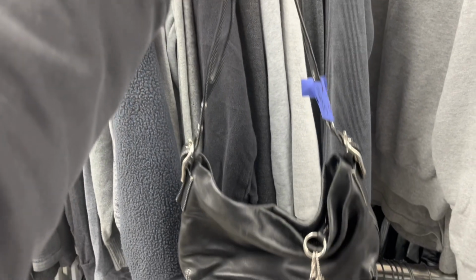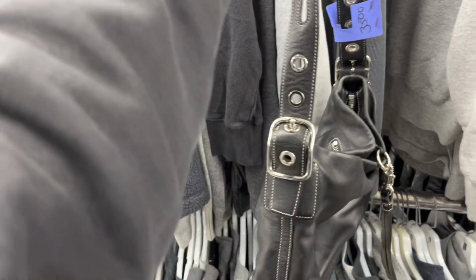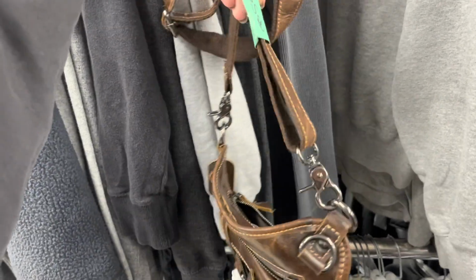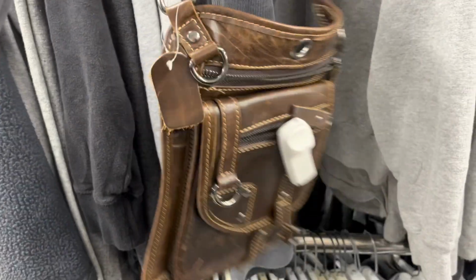Coach bag is so pretty, but I think I'm gonna opt for a different bag. I wish I could spend money on both. So this is the one I think I'm gonna take home. I've never seen anything like it. It has so many pockets and hardware, and it has the adjustable strap, and it's half off.